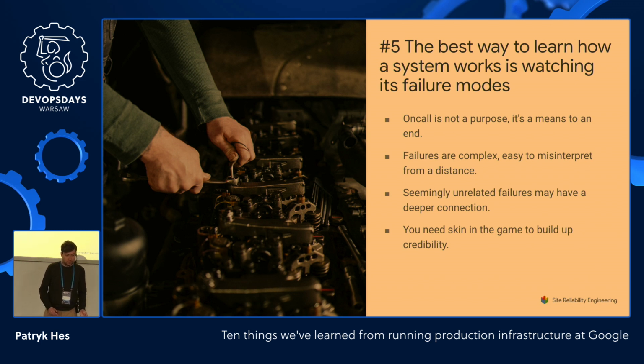And the last point in this lesson is that you need skin in the game to build up credibility. Again, this means that SREs should be working hands-on on outages, not only for the good of themselves, but also so that they are respected by the developers. Otherwise, how can developers trust SREs that they can handle production?